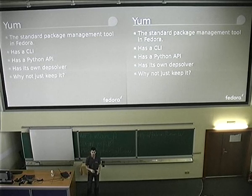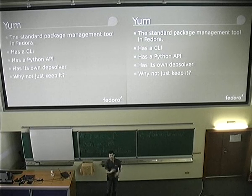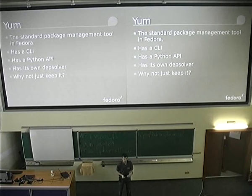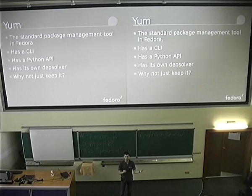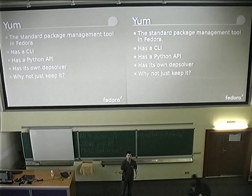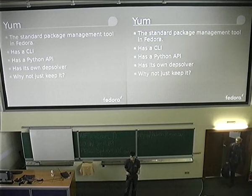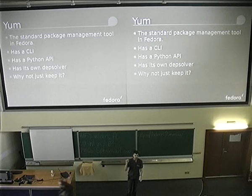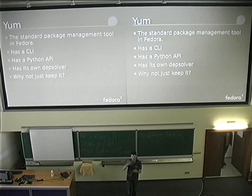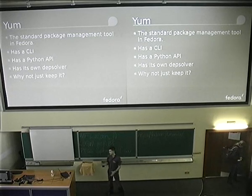Actually, YUM is like a bag, a bunch of functionality. It's really quite ambitious. It's doing things like downloading the repository metadata for you and taking care of your groups. If you want to install a group for development for the X environment, then you just install it as a whole group. YUM can handle that.